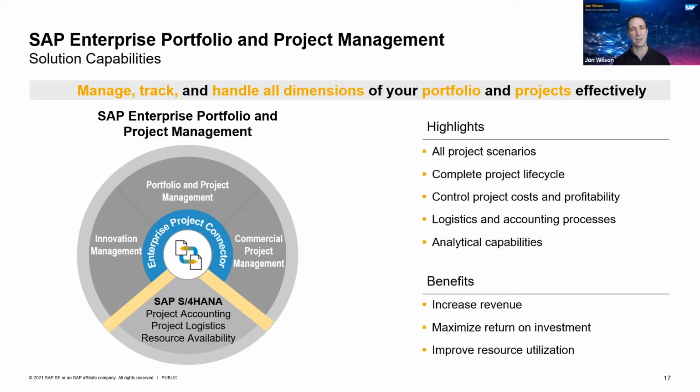Underpinning all of this, of course, is our ERP. Whether it be S/4HANA or our ECC ERP, that core, project accounting, project logistics, your resources and everything like that still forms the foundation.